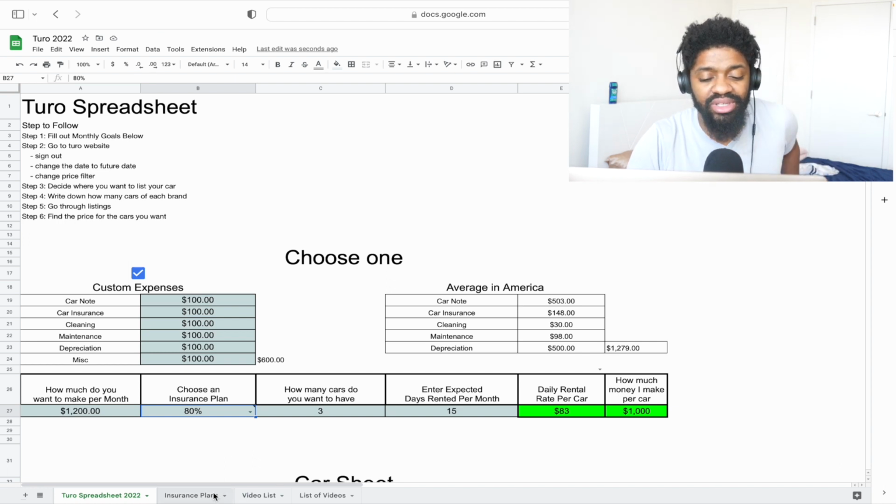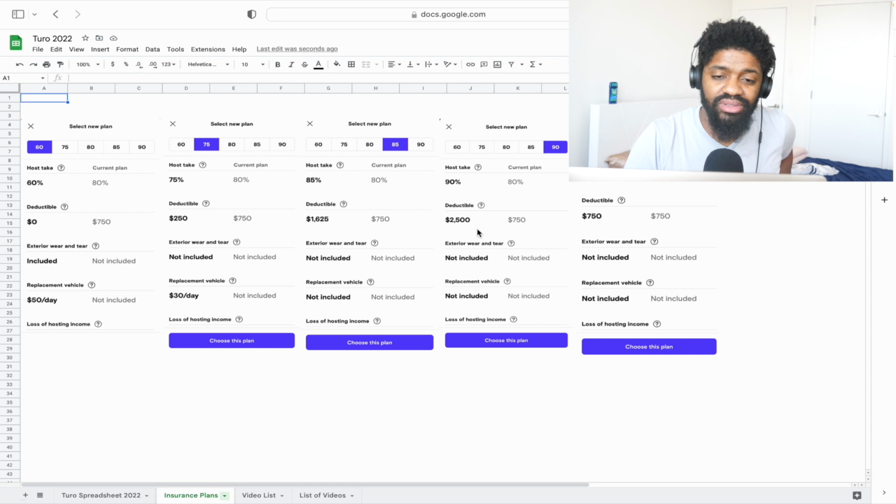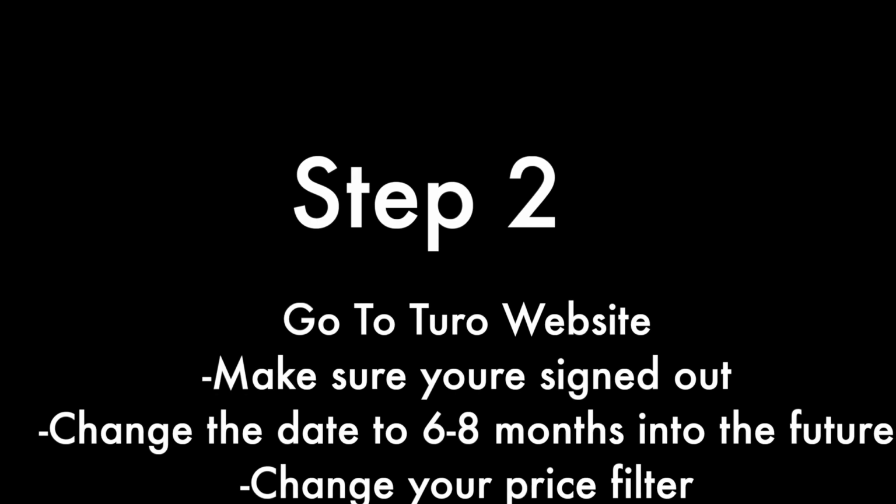I think, let me... Oh, it's right here. The deductible for the 90% plan is $2,500. Okay, $2,500. Step number 2 is go to the Turo website.